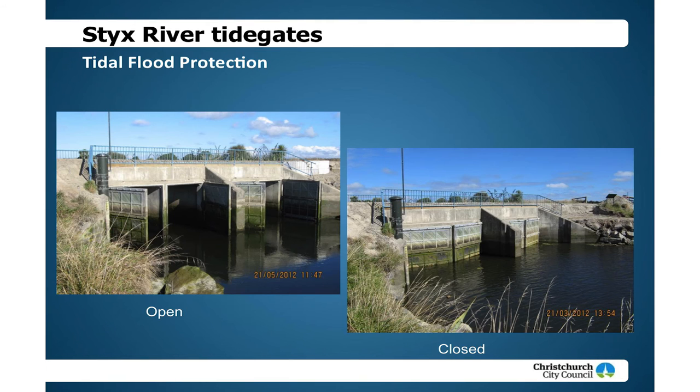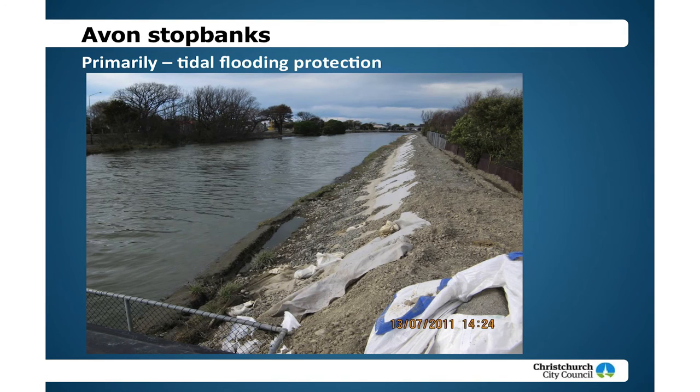Things like the Styx River tide gates, which are designed to keep the tide out of the Brooklands area and the lower Styx floodplain, are another example. The Avon River stop banks, this photo shows them in about 2011 after they've been repaired following the earthquakes. So that's a range of different infrastructure that council invests in to help manage flood risk or flooding.